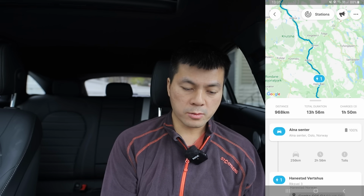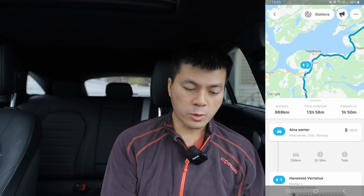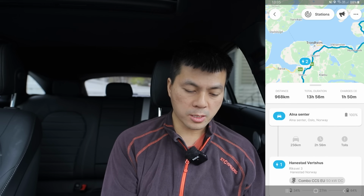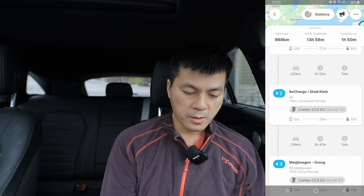Even if you don't want to go for Ioniq, you should go for Ioniq if you have a Mercedes because you have a good charging deal. It's dirt cheap. But also in Alvdal, you have other options at Shell. Yeah, we have a high power charger at Shell also. So the route planner decides to skip that one and spend a lot of time charging on 50 kilowatt, which I don't agree with. But then, of course, this one I agree with. Charge there at Recharge Shell. Okay, that's great. And then for how long?